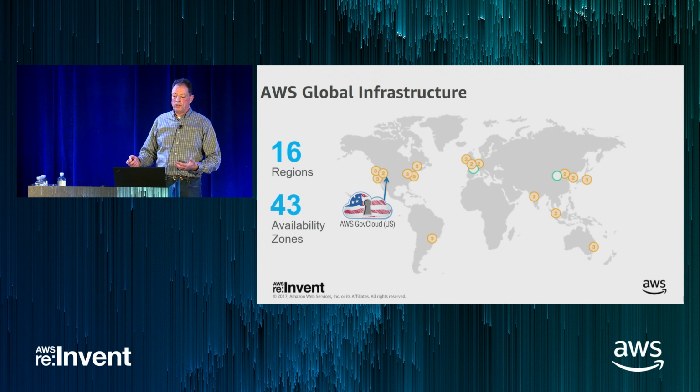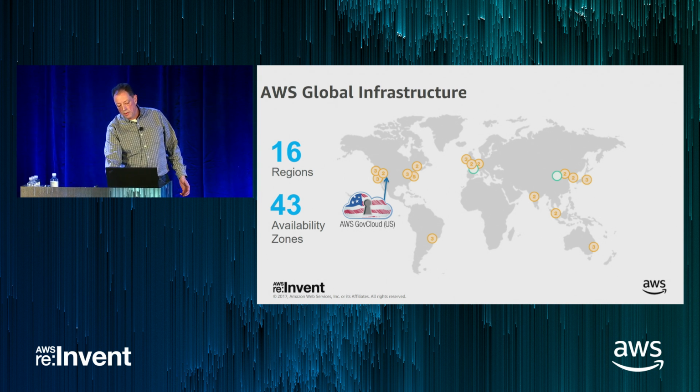So when we start to talk about who uses GovCloud, who are those customers that use GovCloud? I'm going to give up on the clicker.